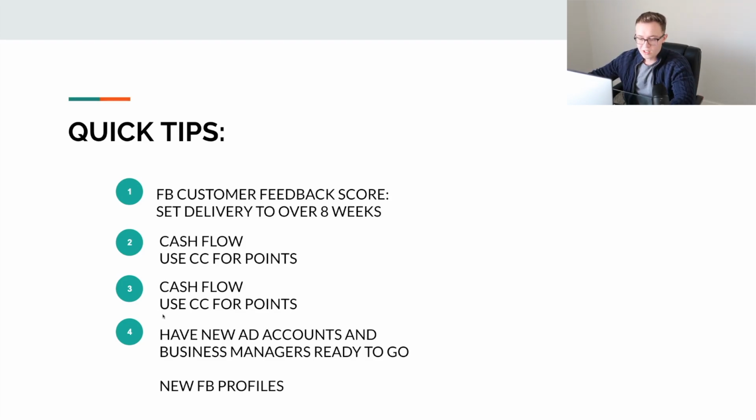Also for number 3, I just noticed that I did the exact same thing, my bad. But if we go on to number 4, another thing I'd recommend is to have new ad accounts set up and ready to go, because Facebook will ban you in an instant, and it just sucks when you wake up to a banned ad account. Also, what you want to do is have other business managers ready to go just in case. If you want to take this to the next level and be extra safe, I would also recommend making a new Facebook profile as a backup.